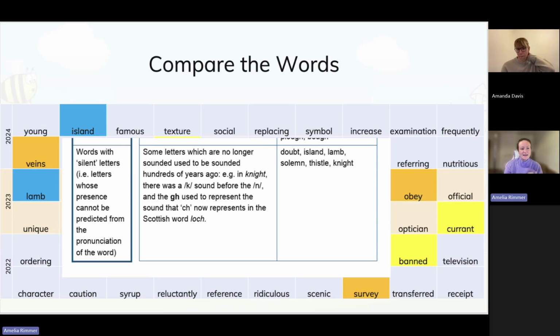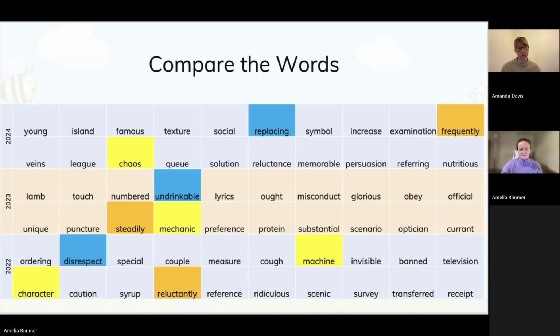Here, these words with silent letters, so we said we've got island and lamb, they are both actually off the example list. So it could well be that we're going to see something else out of that little examples box there. And I think this is my final one for breakdown. We've got the yellow here showing CH representing K, or in machine it's representing the sh there. So the K one has popped up once each paper, and the sh with machine hasn't been seen since 2022.